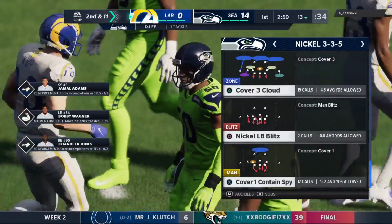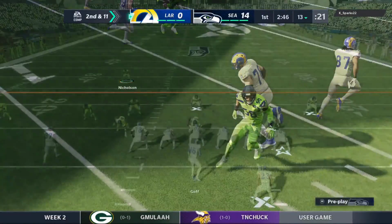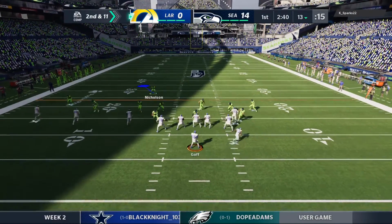That's going to bring up 2nd and 11. Pretty straightforward play there by the linebacker. He saw the run, went with straight-ahead pursuit, and dumped him behind the line of scrimmage. A loss of a yard there to start out. That leads to a 2nd and 11.